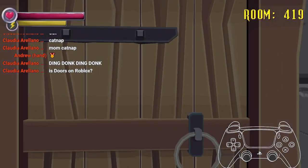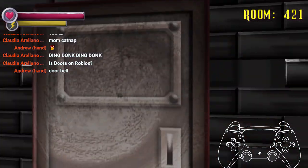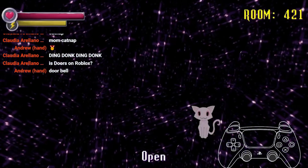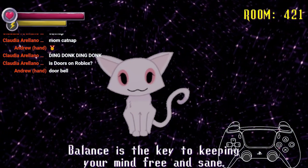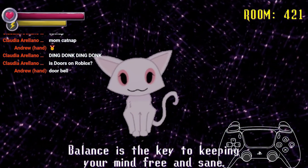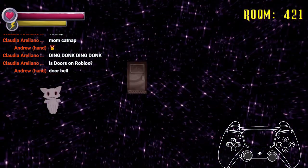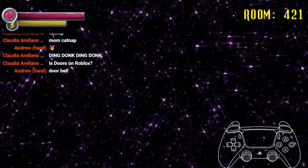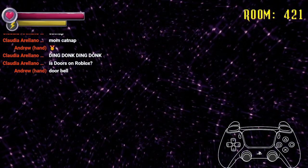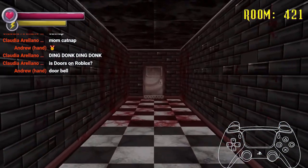Is Doors on Roblox? Yeah. No. This game is actually kind of like Doors, now that you mention it. This game is really like Doors, kinda. But this game came out 10 years ago, so it was definitely the first. It's oddly peaceful. I like this. This makes me want to play Stanley Parable for some reason. Alright, I'm leaving. Goodbye.